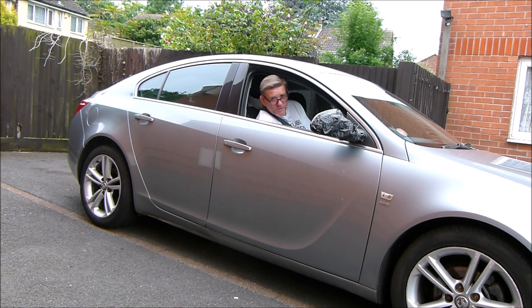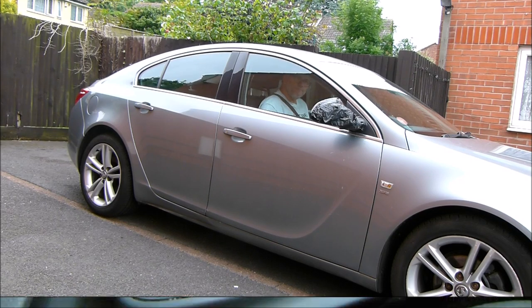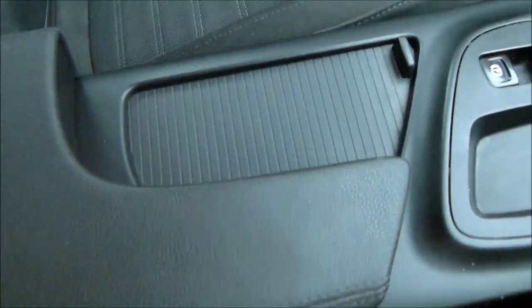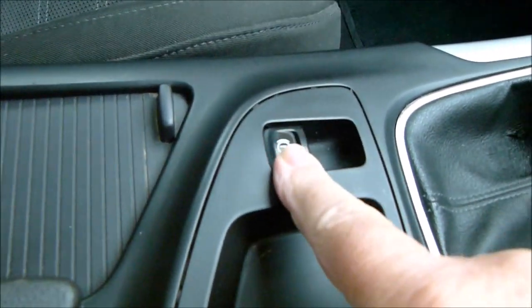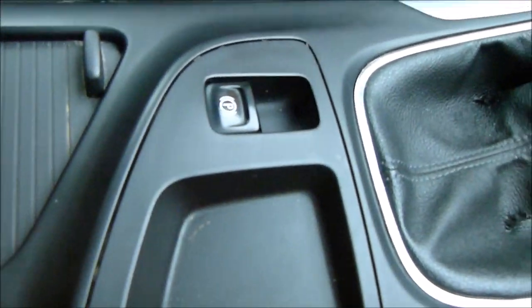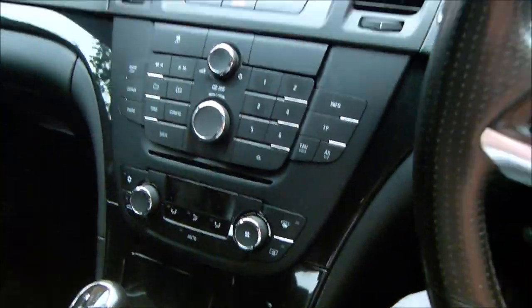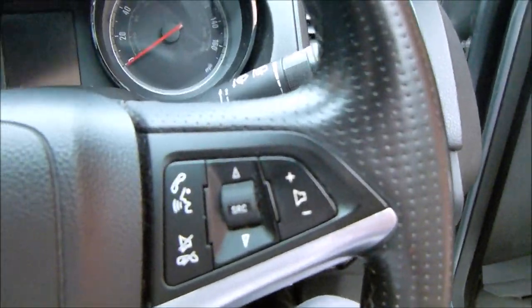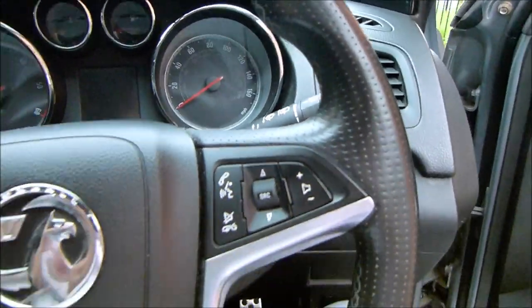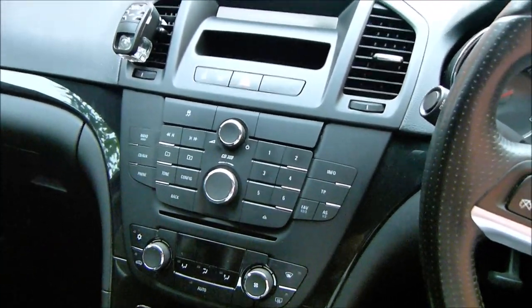So here we are, home, safe and sound. Okay, so there's what I mean about the handbrake. That's it. Totally new to me. I've never seen a handbrake like that before. It's a bit like sitting in a spaceship. The Mondeo was a bit like sitting in the cockpit of an aeroplane. But yes, this is like sitting in the driver's seat of a spaceship.